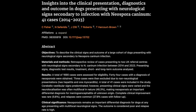Possibly, yeah. It's worth noting, too, that both dogs had MRI abnormalities, and those abnormalities were consistent with their clinical signs. So there was a clearer link between what we saw on imaging and their symptoms.